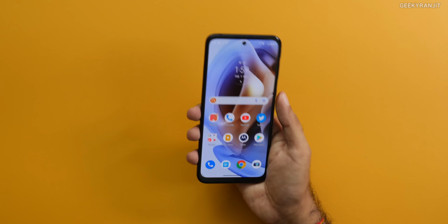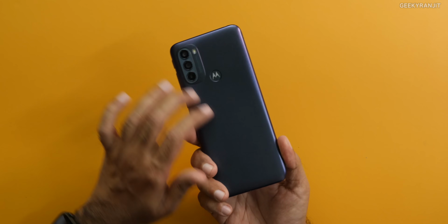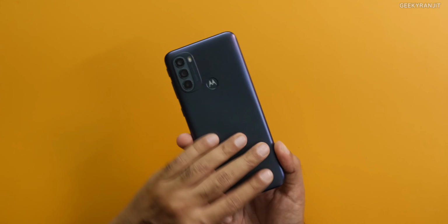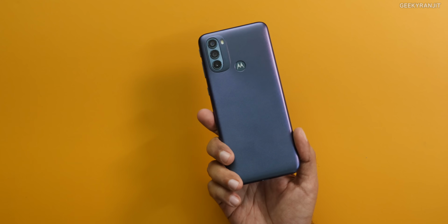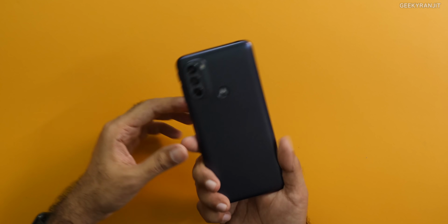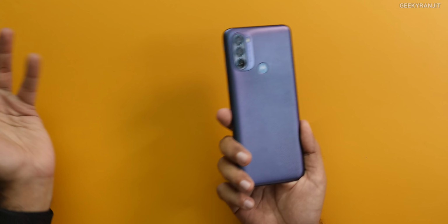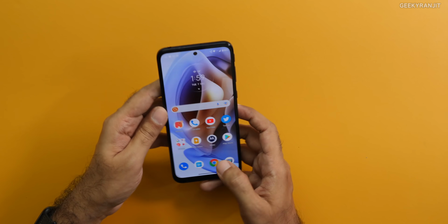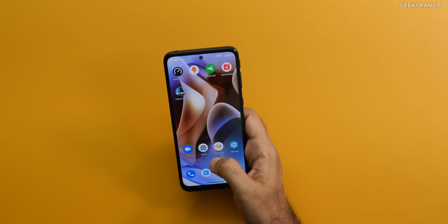And also like the weight, though this is having that 5000 milliamp hour battery. Earlier Moto phones, I said even in my unboxing video, used to be very, very heavy. This is super light, and this also gives you that grip on the back. So I'm using it without the case. The case comes in the box. I used it without the case, and still after a week I didn't baby it or anything, no scratches or anything. So that way it is actually nice.